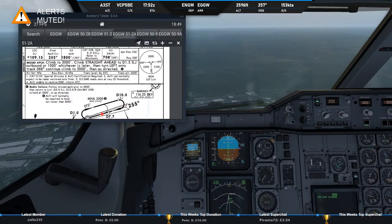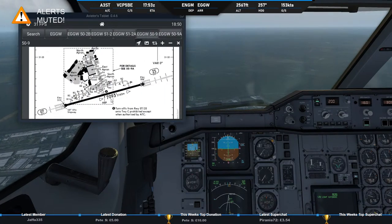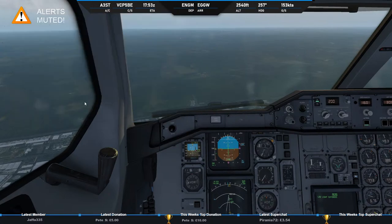So landing on runway 25 guys, we'll take Hotel to the right, that's what we're going to plan here. 6 miles, looking good.